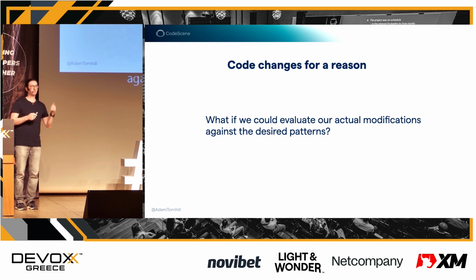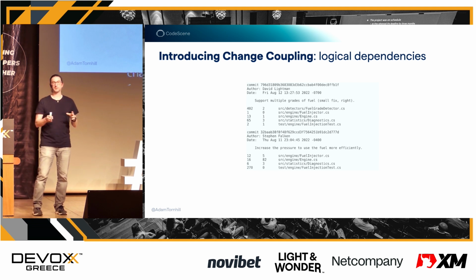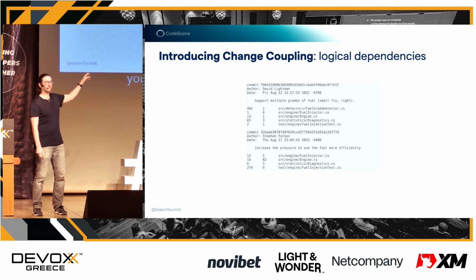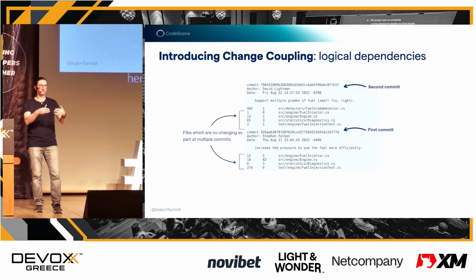This is a behavioral code analysis technique called change coupling. How many of you have heard about change coupling before? Just a few of you, that's really good, something new, cool. Change coupling cannot be calculated from source code alone. It can only be calculated from the evolution of your code, which means, again, that we tap into the Git history. What I do here is simply look at files that keep being changed as part of the same commit set, no matter what the author is.